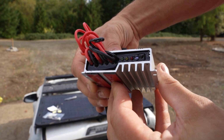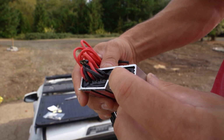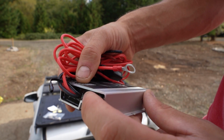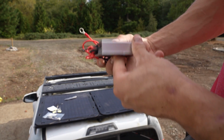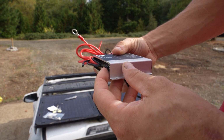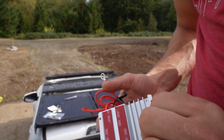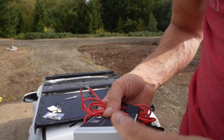So if you look at this controller, you can see that there's LED lights right there. So when I mount this thing, I'm going to try to choose a location that allows me to mount it so that it's oriented to where I can see those lights. That way I know what's going on, whether it's functioning correctly or if it's not working.